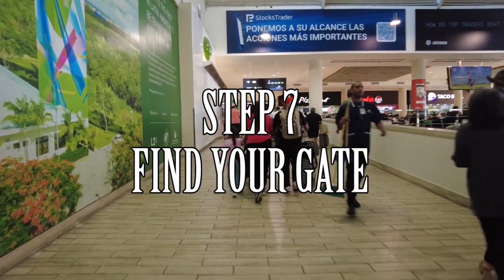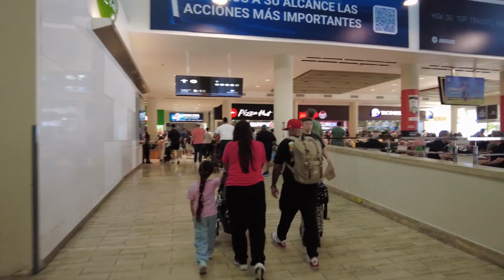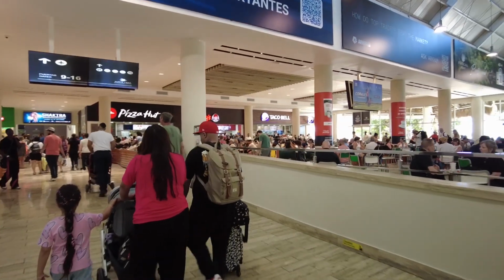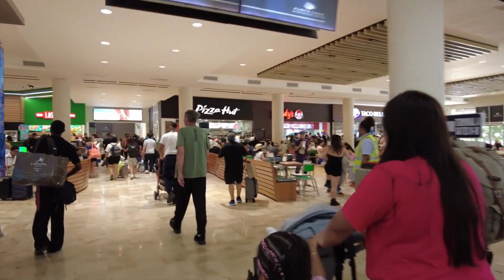Step 7 is find your gate. Now, it's always a good idea to know where your gate is located before you decide to sit and have something to eat. It's not easy to hear the announcements, so be able to keep an eye on what's happening at your gate. That's a good idea.